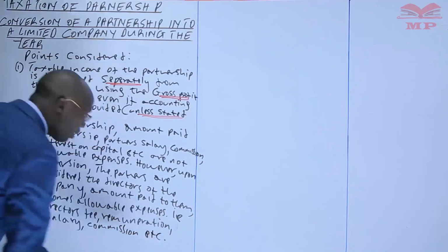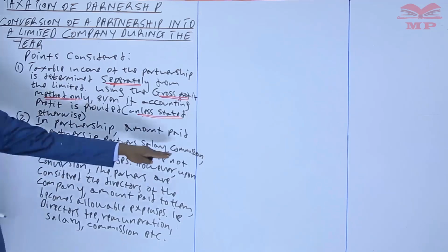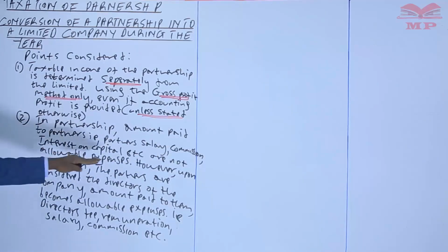etc. Very important that when you're operating a partnership business, if the partners work in the partnership business, you may end up paying them salary, commission, interest on capital, such. These we said in partnership are usually not allowable. You cannot deduct them against the taxable income.